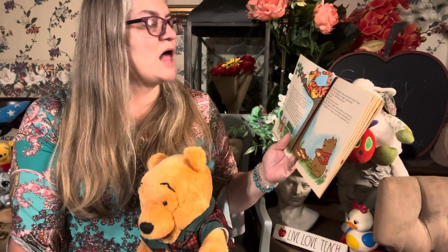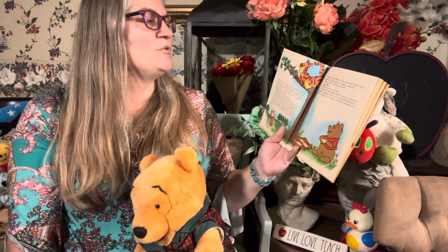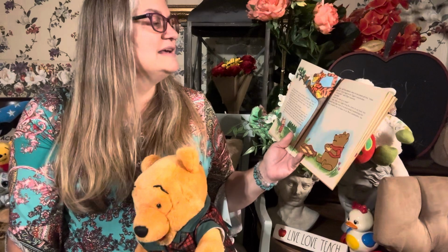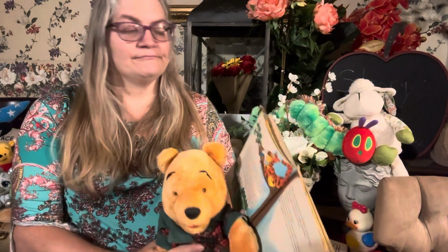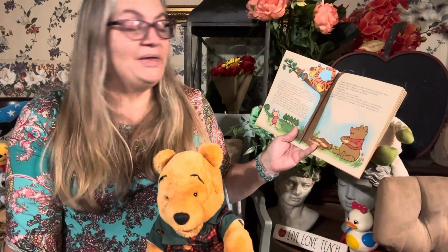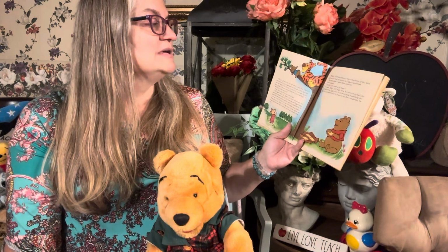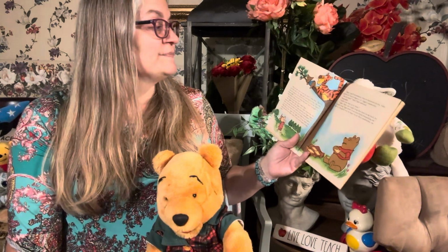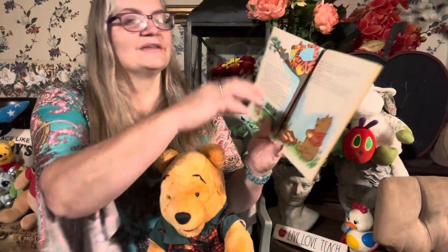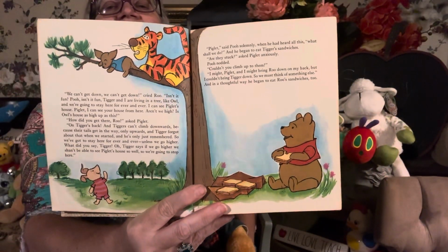"Piglet," said Pooh solemnly, when he had heard all this, "what shall we do?" And he began to eat Tigger's sandwiches. "Are they stuck?" asked Piglet anxiously. Pooh nodded. "Couldn't you climb up to them?" "I might, Piglet, and I might bring Roo down on my back, but I couldn't bring Tigger down, so we must think of something else." And in a thoughtful way, he began to eat Roo's sandwiches too. You know, you just can't think on an empty stomach.